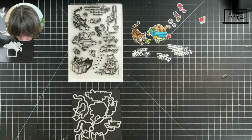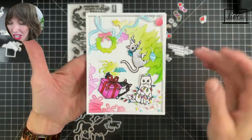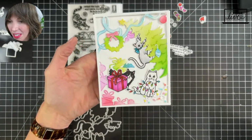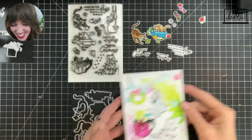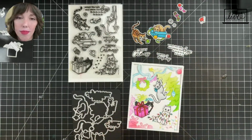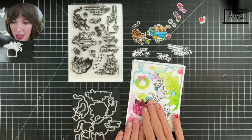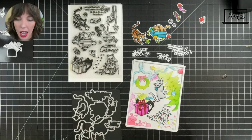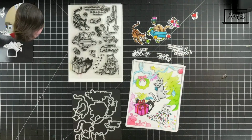Let's see if I can hold this up to the camera and not destroy it. But look at how fun. You could just have a lot of fun moving these around, filling in a scene. I love this kitty, though, tearing down the tree. That's hilarious. I think that's so good. And I didn't even use some of the cats here. So very fun. And just wait till you see Rosie's epic card I have to share with you, where she combined the November clear set plus dies of the month with the November fancy dies of the month. And it's epic. So I will show you that last.